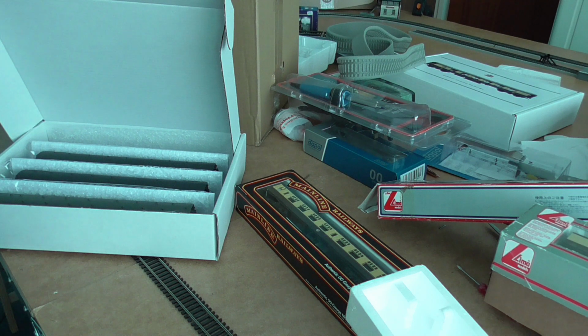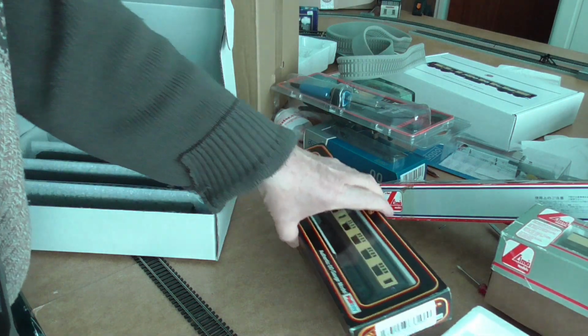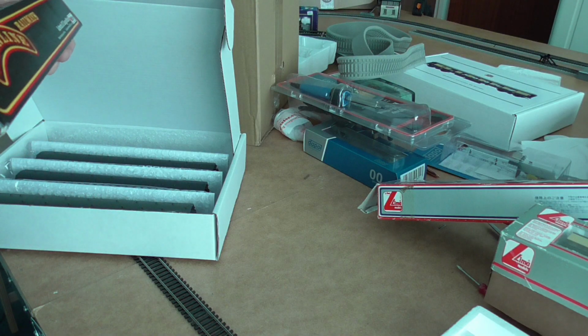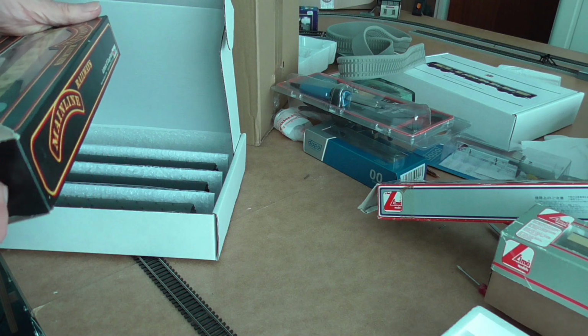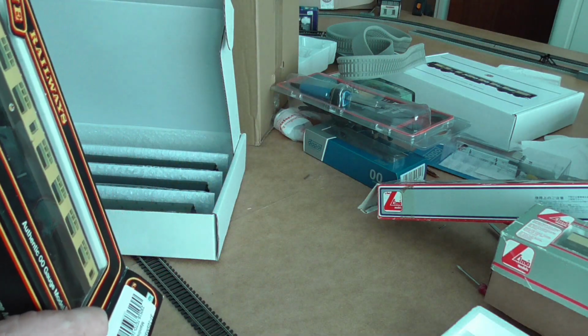Unless you've got something that you know is going to be of real value in years to come, it's not quite so essential to keep the boxes for your coaches or your goods wagons, because they're going to keep more or less the same value whether they're boxed or unboxed. If you can show that you've looked after them, there's still going to be a value to them if you want to sell them later on. I mean, not everybody wants to sell them, but there you go.